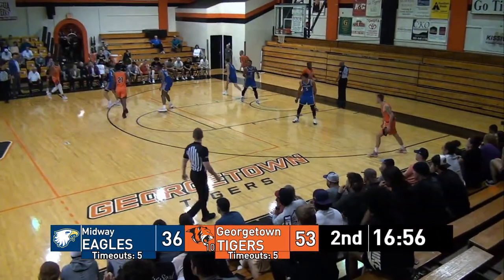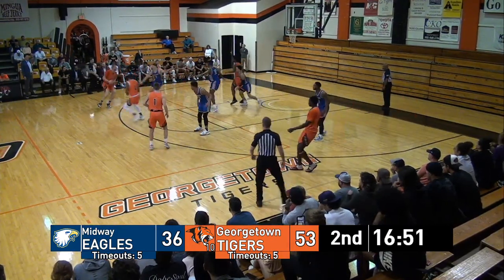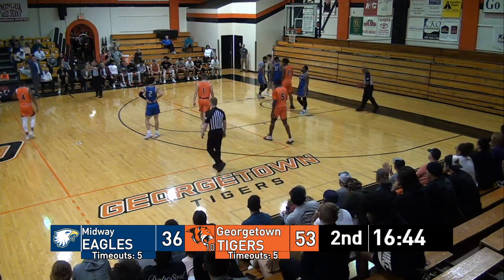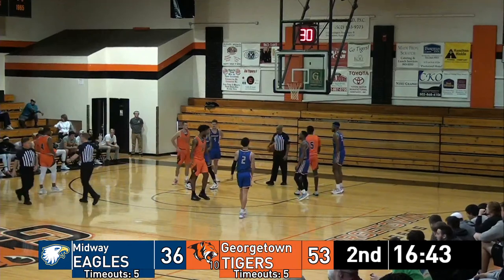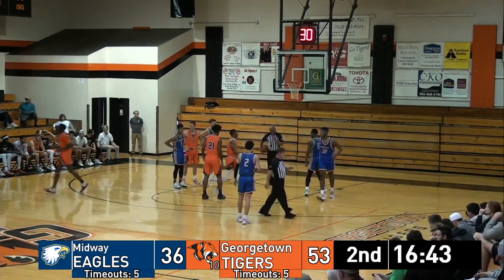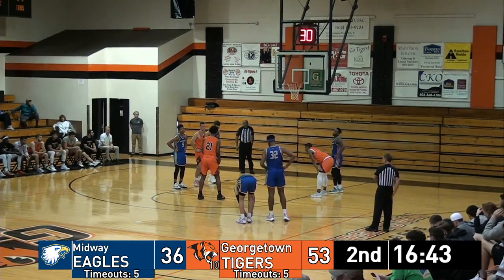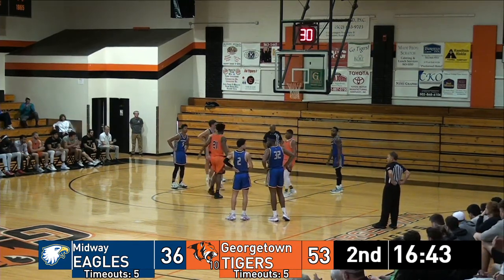Jabrion Spikes working. Feeds Lamont. Back to Jones, driving, gets the inside position and blocked, but they're going to call a foul. Two shots for Jones at the stripe. Tigers shooting 92.3% at the line. Can't ask for much more from the free throw. Here's Jones. And it's good.